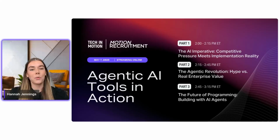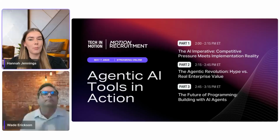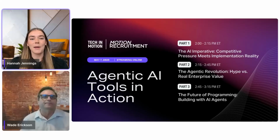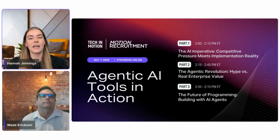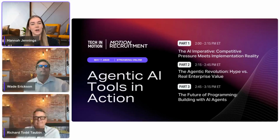We'll first begin with Wade Erickson and Richard Tobin from Motion Consulting Group, who will open the session with a strategic high-level exploration of enterprise AI transformation and what this moment truly means for tech leaders. Then following that, we'll move to Amit Tink from Kelly Telecom, who will lead an interactive session on how to cut through AI hype to examine where real enterprise value is being created today. And then finally, we'll close with Dimitri Shapiro, CEO of MindStudio, and Dimitri will lead a live session exploring the future of programming using Remy by MindStudio. So with that, I'm excited to welcome Wade and Richard to kick off today's session.